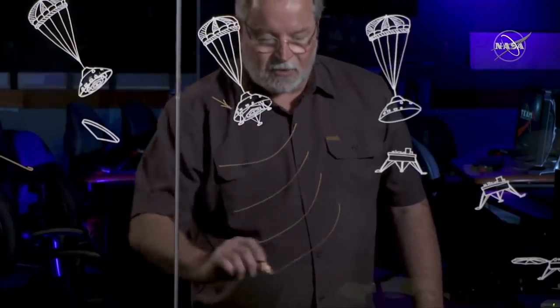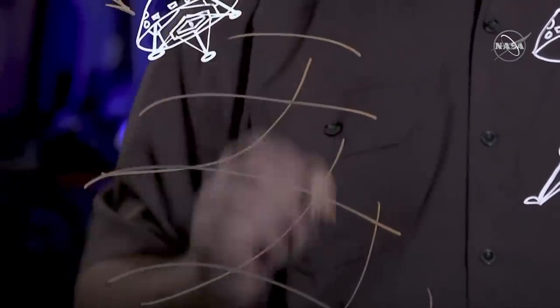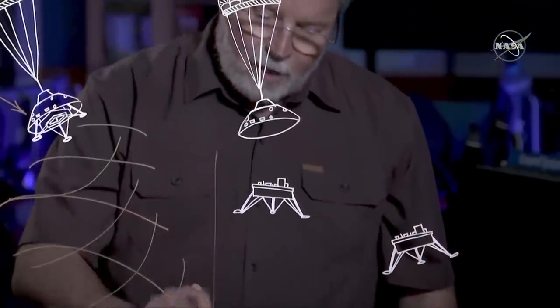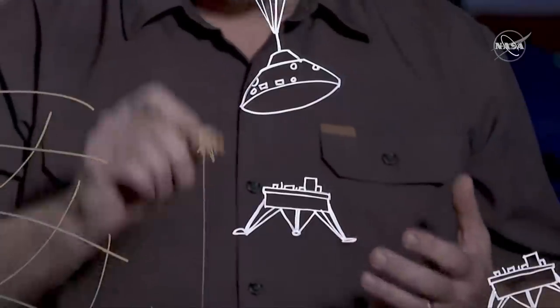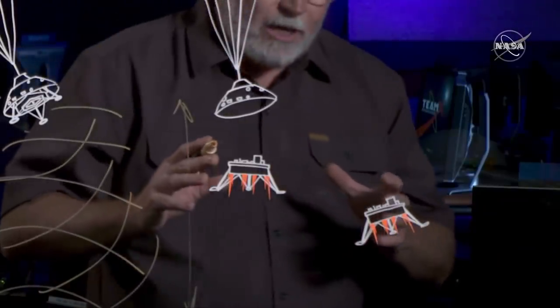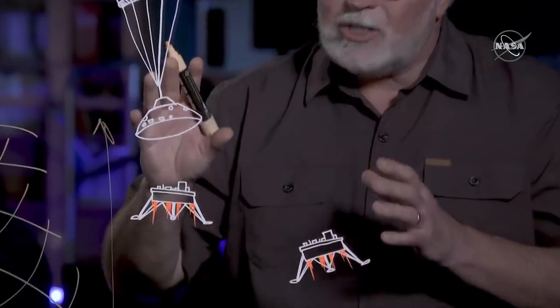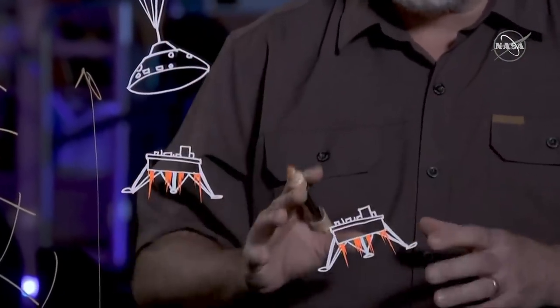About a minute later, the landing radar is turned on, sending pulses toward the surface of Mars as the vehicle starts to try to measure how high it is above the surface and how fast it's going. At about a mile above the surface of Mars, the lander falls away from the back shell and lights its engines. And very quickly, the vehicle must rotate out of the way so that the parachute and the back shell don't come down to hit it.